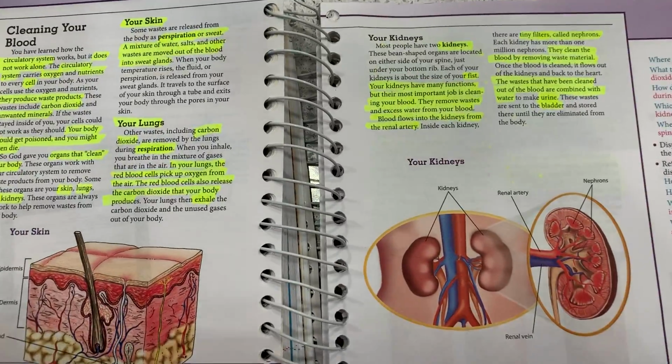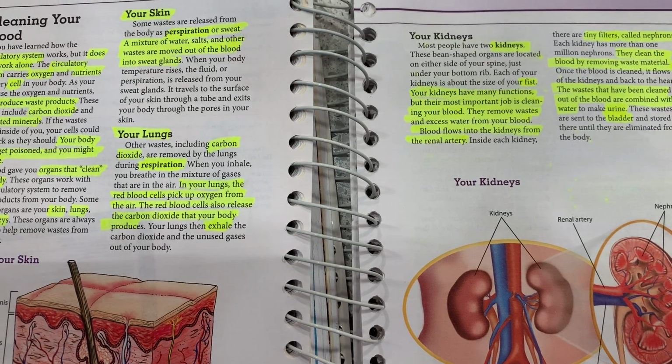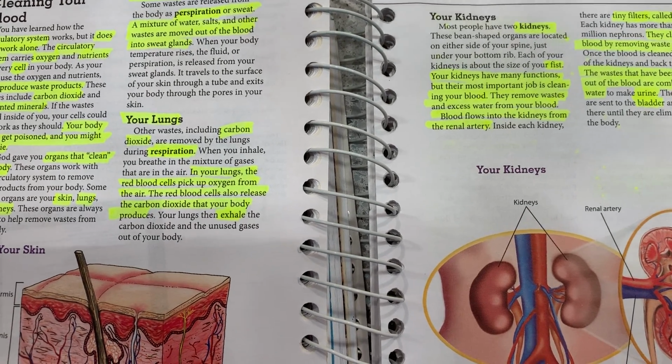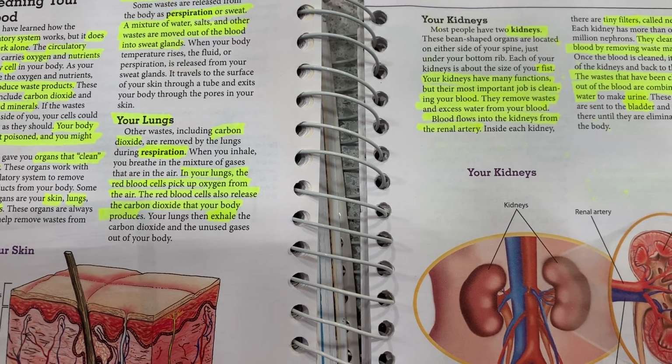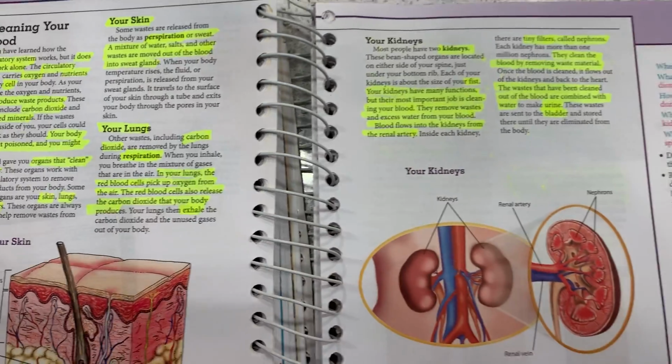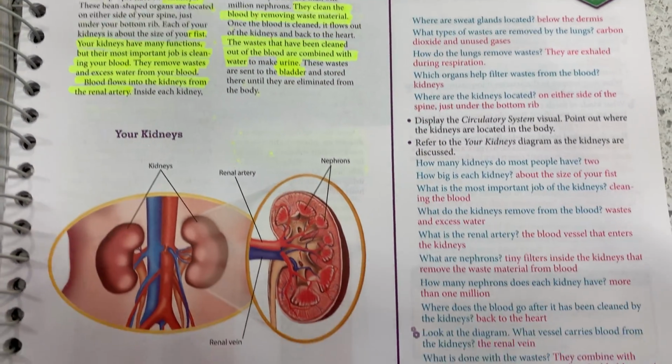The next one is your lungs. We've been talking about this a lot. Your lungs get rid of carbon dioxide, which is a waste when you exhale, and that's through respiration, which we already had a chapter on. The next thing we'll briefly talk about is your kidneys.